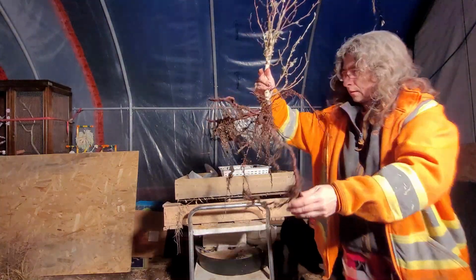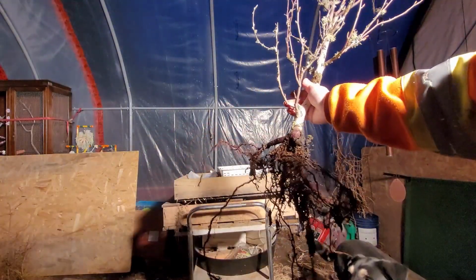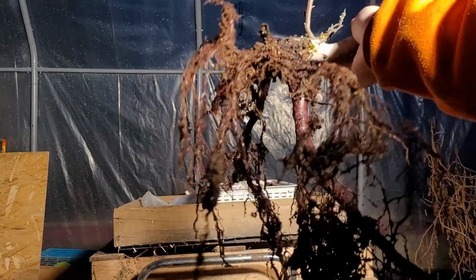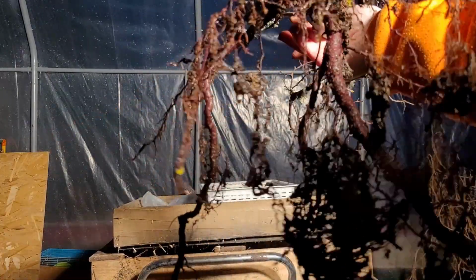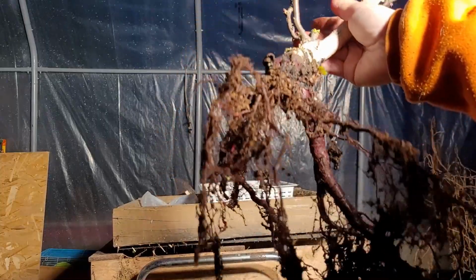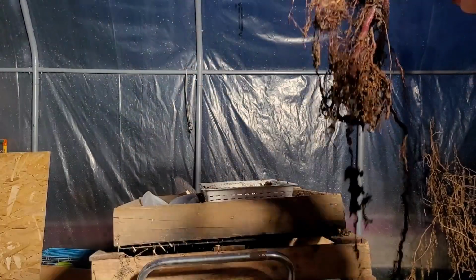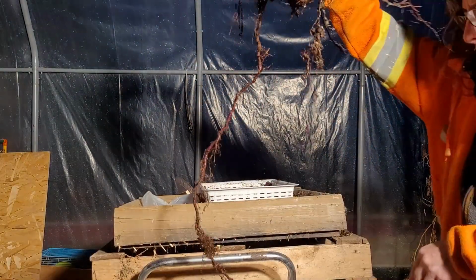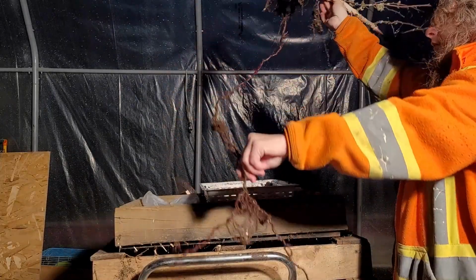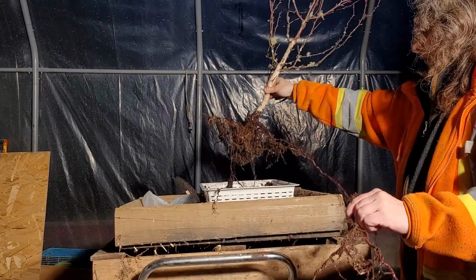Let's see if I can get you a close-up of that without blocking all the light. There we go. Get your nose out of there, Mutt. Crazy doggy. So this one root, literally, I can't lift it up, it's like 10 feet long. So that one's getting cut off for sure.